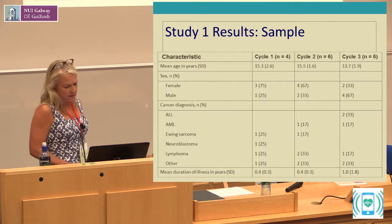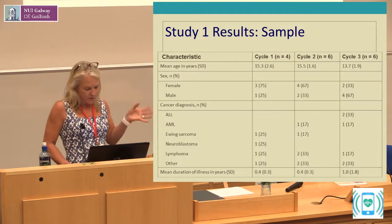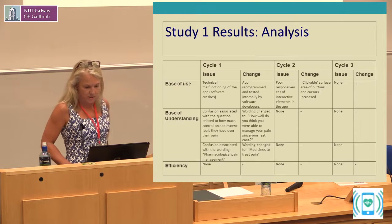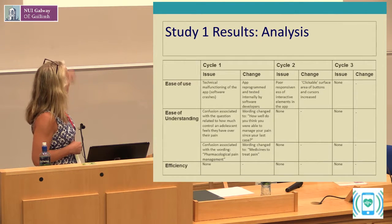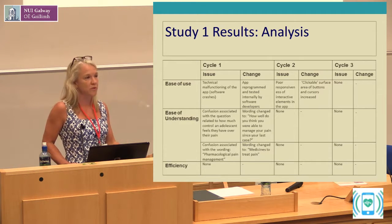So these are the 3 cycles. You can see we had 4 to 6 patients in each cycle, and a good split between males and females and across the cancer diagnoses. So this is the analysis, and you can see throughout the cycles until the 3rd, we did have changes in terms of trying to improve ease of use.